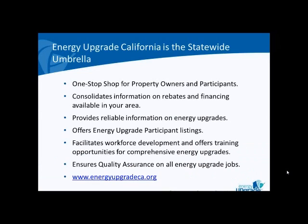So, the program overview. Energy Upgrade California, for those of you that are new to the program, is the statewide umbrella. It is a one-stop shop for the property owners. You can find quite a bit of information at www.energyupgradecalifornia.org. Energy Upgrade California has quite a few goals and roles, and it consolidates information for rebates. It provides a place for you to go when you're looking for information on energy upgrades. It has participant and rater listings, and facilitates the program for those of you that have the skill set. This is workforce development, and it offers you training opportunities to expand your business. It's both a public homeowner website as well as a tool that you can use as a contractor and a rater.